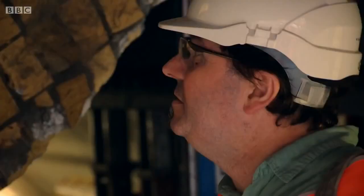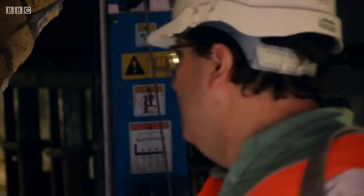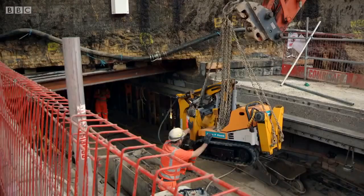I know they're working at night and day. I know they got extra crews in, but there's not much time. Linda's crew has just 2 weeks left before they must reflood the dock. They are behind schedule.